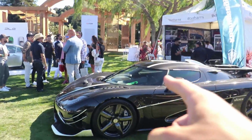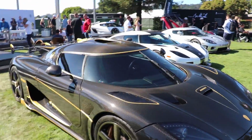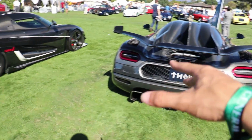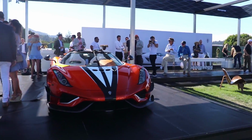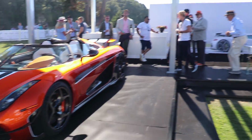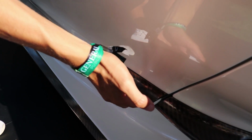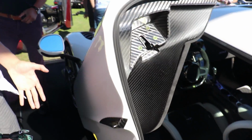Then we have the Vader. All these are full carbon and they all are very similar, so I don't even know which one I'd choose. Regera without the roof on over here. Completely new paint job, orange, looks stunning. And we have the Jesko. I could just go like, yep, and auto open.